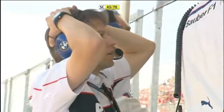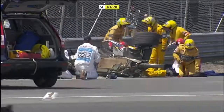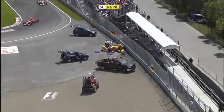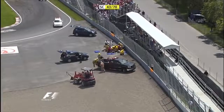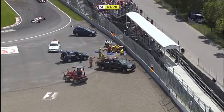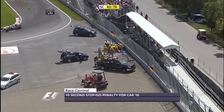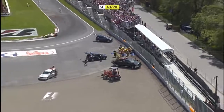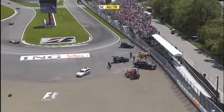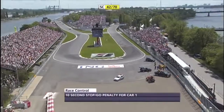And both Alonso and Rosberg have been given a 10-second stop-and-go penalty, but the energy that went on there for Kubica was absolutely horrible. Yeah, so Alonso and Rosberg clearly did have to come in. They would have run out of fuel if they had not made their stops at that point, and they had to just take the pain. Obviously, they will do, but concern here for Robert Kubica, an absolutely enormous accident.